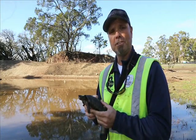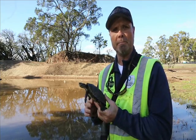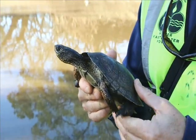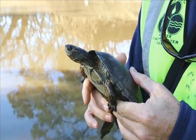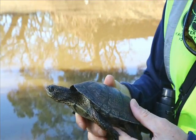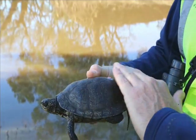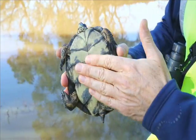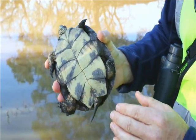We are releasing some western pond turtles into Homestead Pond today. This is one of the 11 western pond turtles that we're going to release today. We have 8 females and 3 males. This is a female, and the way you tell is the domed carapace and the very flat plastron underneath.